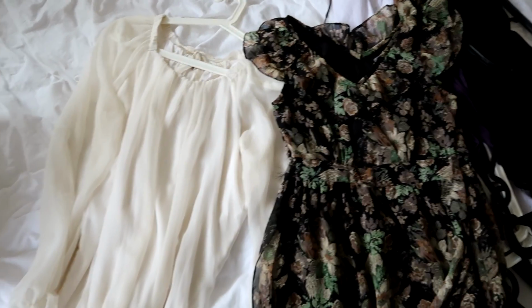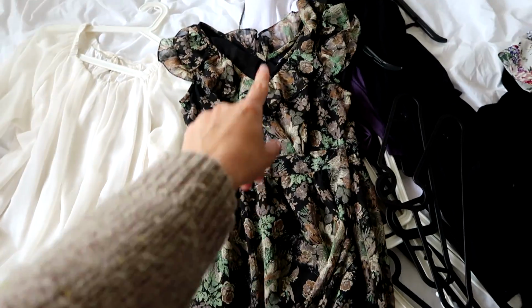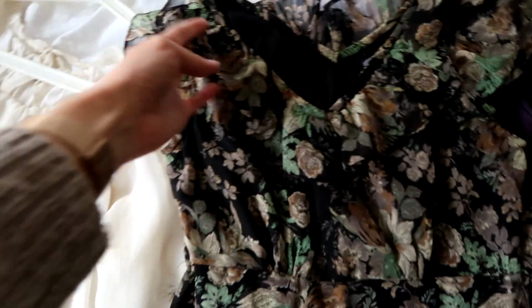After trying these on, I decided to keep the blouse. I can use that for my historical videos and get rid of the dress. I've had this since high school and it's really short. Really frilly. So it's time to say goodbye to that one.